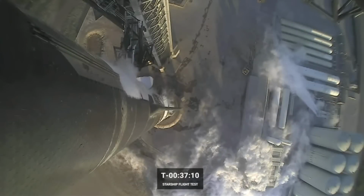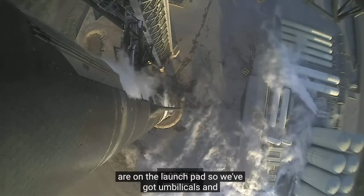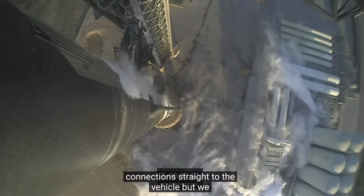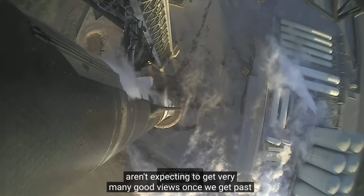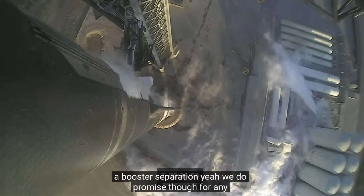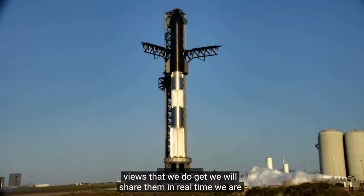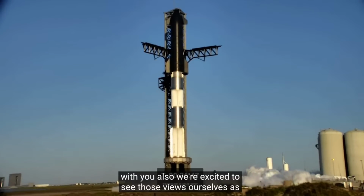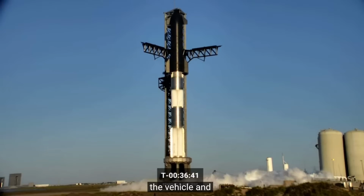Now, we are getting great camera views right now, but that's because we are on the launch pad, so we've got umbilicals and connections straight to the vehicle. But we aren't expecting to get very many good views once we get past booster separation. We do promise, though, for any views that we do get, we will share them in real time. We are watching live with you all, so we're excited to see those views ourselves as well. In a little bit, we are going to take a closer look at the vehicle and the launch pad.